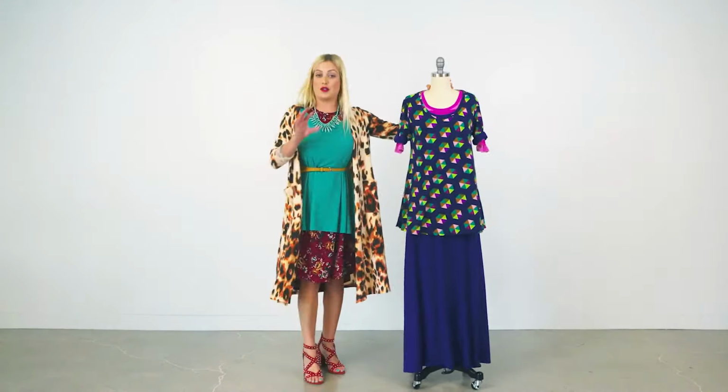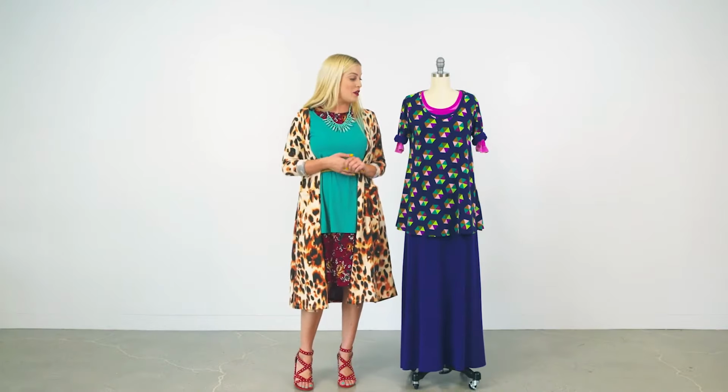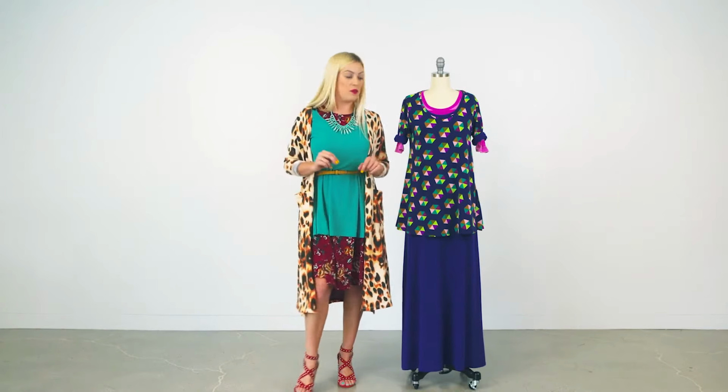Okay, so I got a lot going on here. Little do you know, as you can see, there's 3 layers here. So this is the perfect tee, the Anna, and the Gigi. So I wanted to show you a couple ways that you can really get creative with your layering and really go that extra step to make that outfit complete.